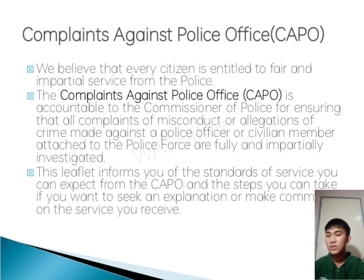Complaints Against Police Office, or CAPO. We believe that every citizen is entitled to fair and impartial service from the police. The Complaints Against Police Office, or CAPO, is accountable to the Commissioner of Police for ensuring that all complaints and misconduct or allegations of crime made against a police officer or civilian member attached to the police force are fully and impartially investigated.